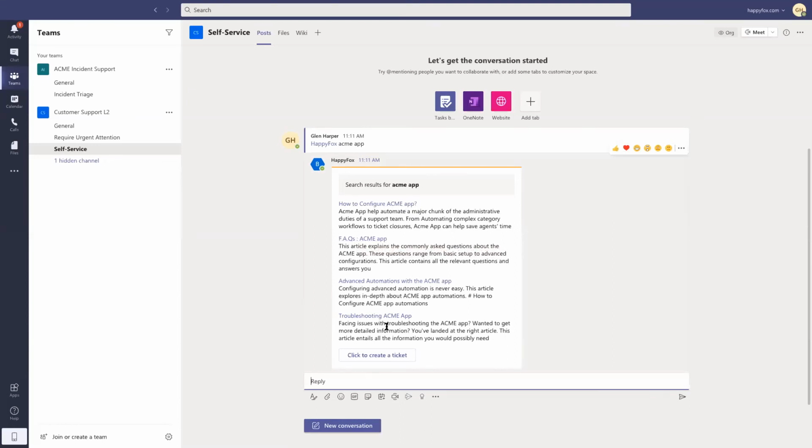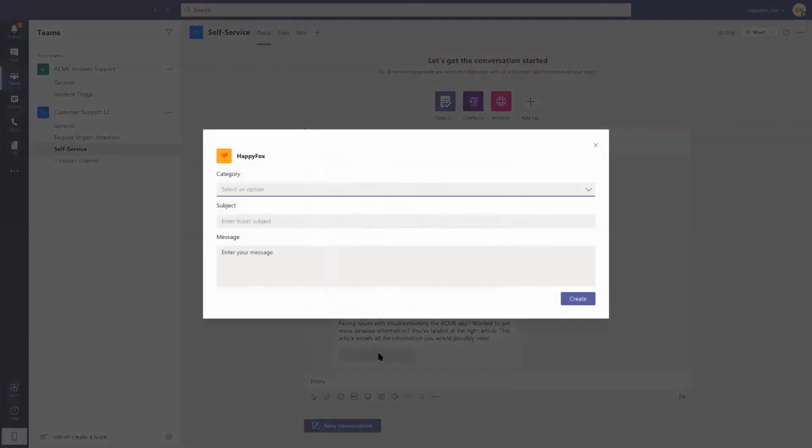So I can check these out and see if they answer my questions. And if they do, great. You know what? You just diverted the ticket right there. So that's one more satisfied user who's able to get up and get going with what they're supposed to be doing right there. But as we all know, not everybody reads the FAQs. So what we want to do here is create a new ticket right here and get something into HappyFox so that we can actually get a technician or a help desk agent working on that.